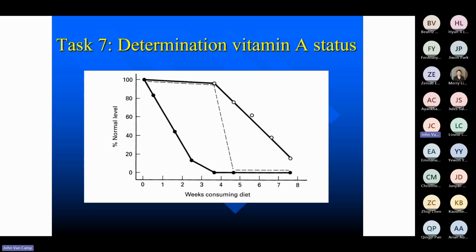So the question is on the determination of the vitamin A status in humans. And on the slide, you can see on the x-axis the weeks that experimental animals, which in this case are rats, are receiving a diet which is free from vitamin A. So they don't receive vitamin A by the diet. And they are consuming this diet for about 8 weeks.